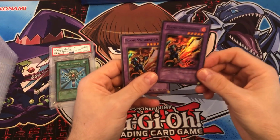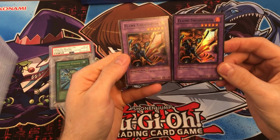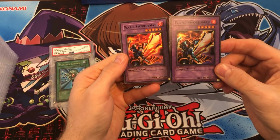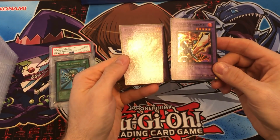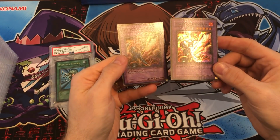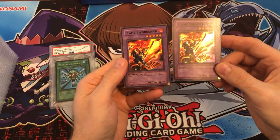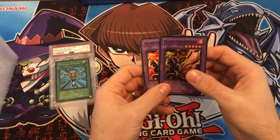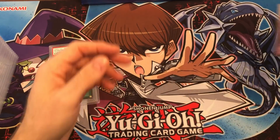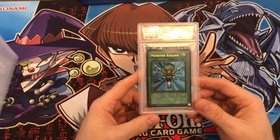These Flame Swordsmen that were sitting off to the side, one is wavy, that would be on the right. See the waves in the foil, and then this one is glossy, and you can tell because the foil's flat as opposed to wavy, and when the shine hits it, it is much glossier. You can't even see it there. That gloss reflects so much, whereas the gloss on the wavy one over here is much less. So that is an example of wavy versus glossy. On the ultra rares, the name is typically a little bit lowered, but not always. So Monster Reborn wavy is about $650.